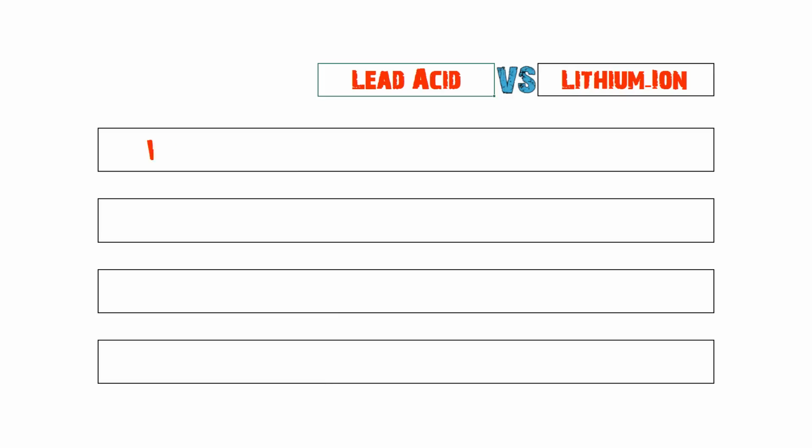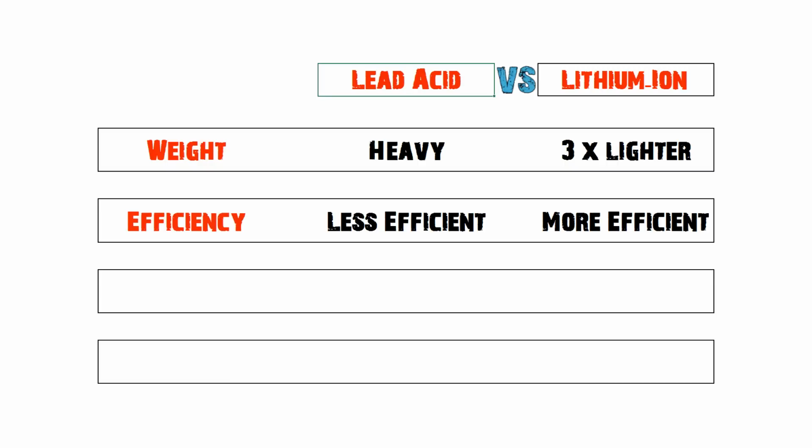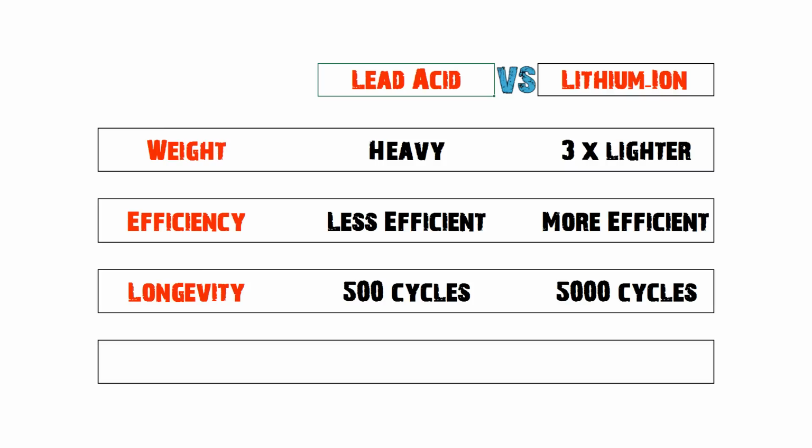After burning through a few deep cell batteries, we wanted to see if lithium was the answer. Weight. Lithium-ion batteries are about a third of the weight of the equivalent lead-acid battery. Efficiency. Lithium-ion batteries are much more efficient and don't suffer from the same power loss during rapid charge and discharge. Longevity. Lithium-ion can be cycled, that is discharged and then recharged, on average about 10 times more than a lead-acid battery, giving an average of around 5,000 cycles.